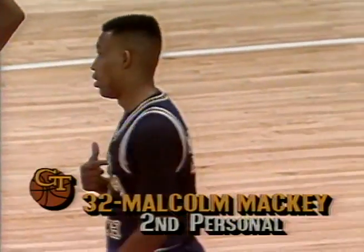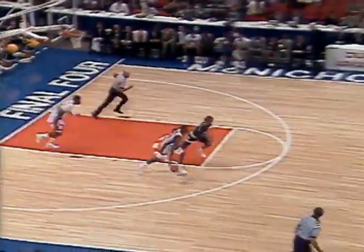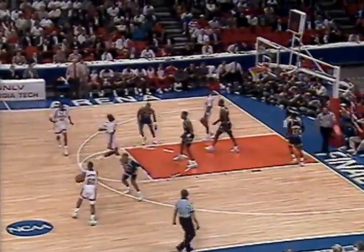Georgia Tech a little out of sync here in the second half. Dennis Scott has not touched the ball. And I think the next time down the floor, Bobby Cremins is going to make sure that Dennis handles it and gets some kind of shot off. Anthony bringing it up now for UNLV.